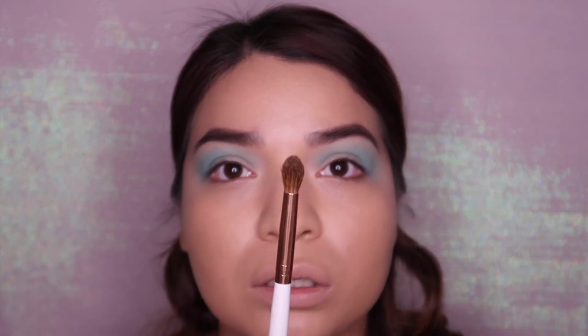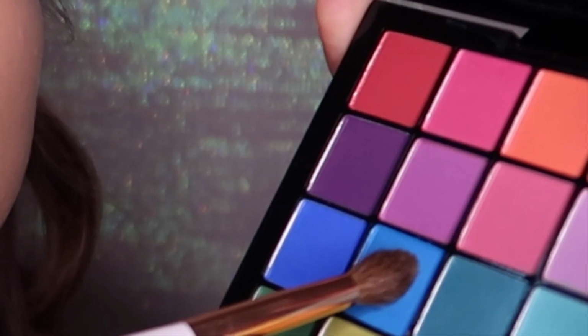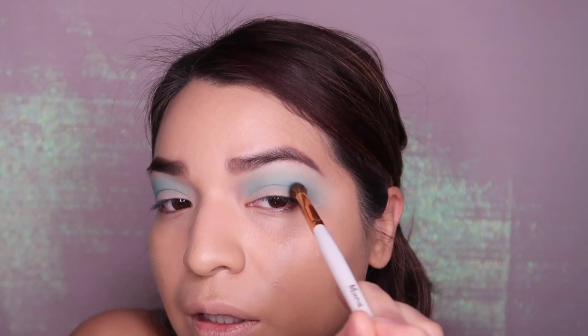It's a beautiful turquoise color. It's there. Hello, she's there. I get an even smaller, fluffy, tapered brush like this. The first color we got was this one right here, and then the second color I'm going to go in with is going to be a little deeper, and it's going to be this one right here. I'm going to try to just deepen up the crease.